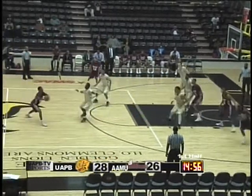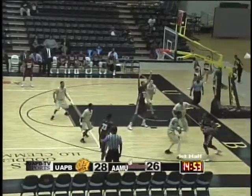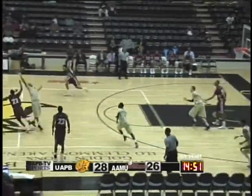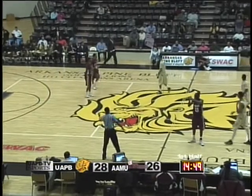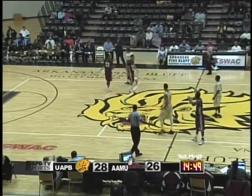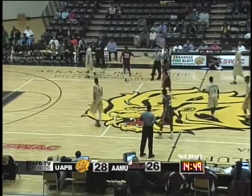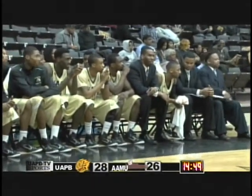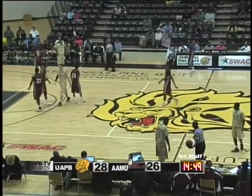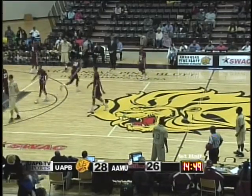Battle with the drive, now he'll kick it back out, right side to Tab. Hutchinson needs some help and throws it away. Backcourt violation. I don't know why it took him so long to make the call, but it's going to be UAPB basketball. With 14:49 to go, the Golden Lions will inbound it, leading by two.